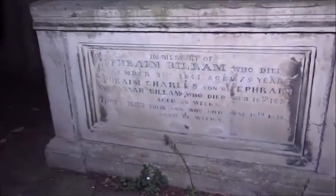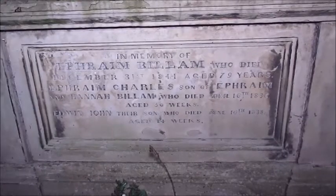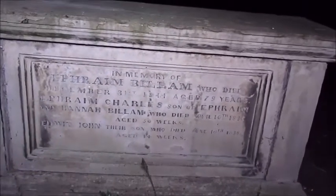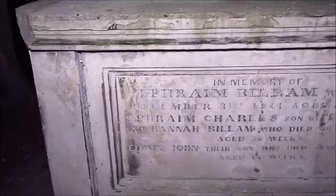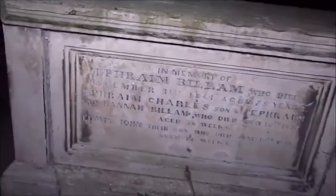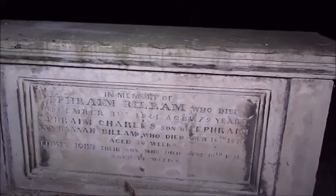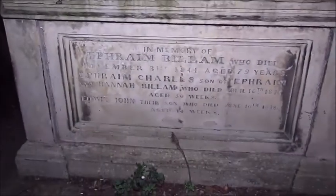I wonder whose this one is then. Ephraim Bilham, who died December 31st, 1841, aged 79 years old. Gosh, that was a good age back then, to live up to 79 years old. But just look at the name, Ephraim or something. Most of the people had strange names back in them days. Ephraim Bilham, who died December the 31st, wow, day before New Year's Day.